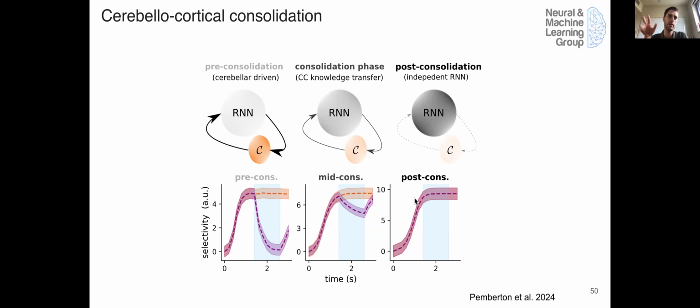Now, we actually didn't succeed in doing this consolidation in the more motor tasks. So it might suggest that there's some task dependency. It might depend on how dynamic the task is. For some tasks that are more stable, like this cognitive task, it might be possible, whereas for motor tasks that are more dynamic, it might be harder, which might maybe suggest why cerebellum has also been more linked with motor tasks, at least classically.